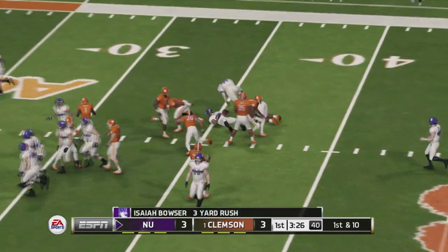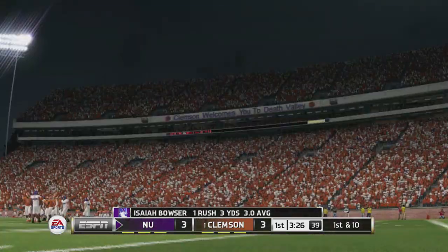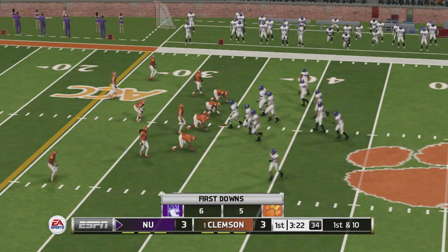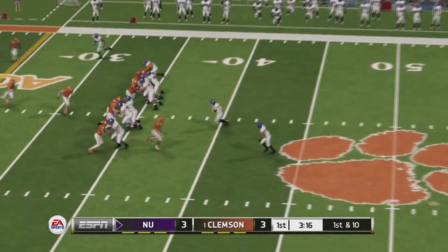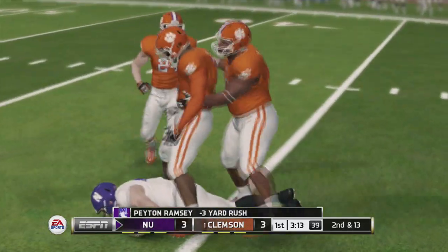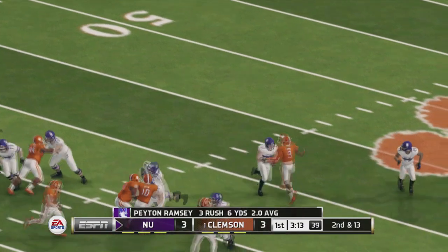He makes it to the 35-yard line. Call it a gain of 2 yards. First down. And he's stopped behind the line. That's a loss of 3 yards on the play. That brings up 2nd and 13.